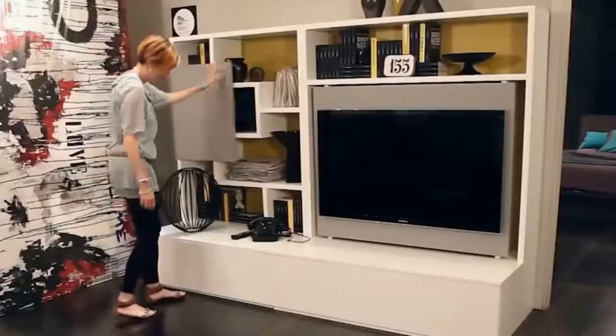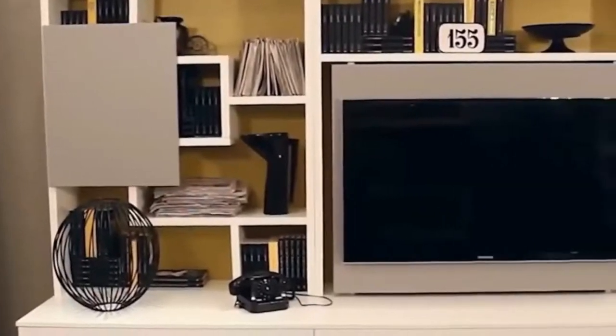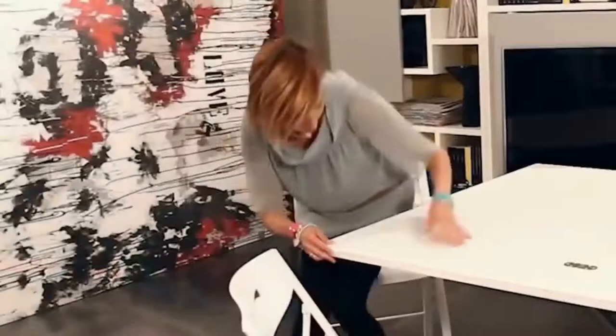In a matter of seconds, the room transforms completely. Here it is, ready to receive guests or for a nice family dinner. Of course, you can also put something else on the shelves. For example, things that you can't put anywhere else.